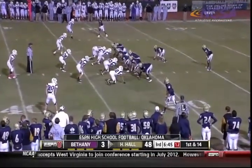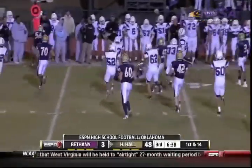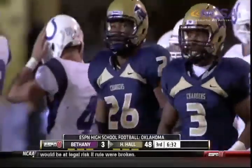1st and 14. The toss to Sanders. Sanders gets a block, cuts it back, takes it across the 40. An 11-yard run for Barry Sanders. Grayson Hawes, number 4, with a tackle.